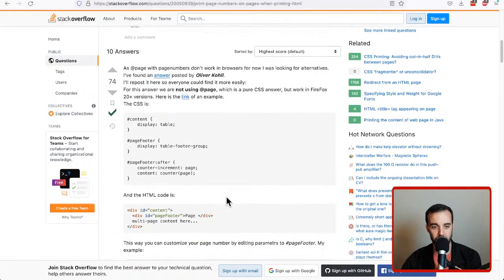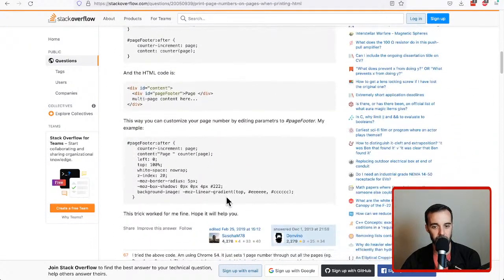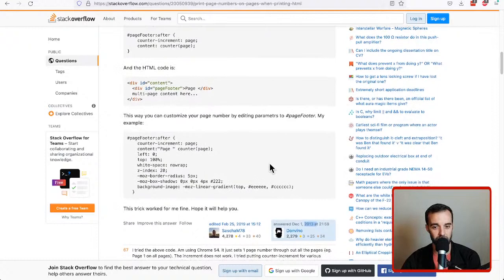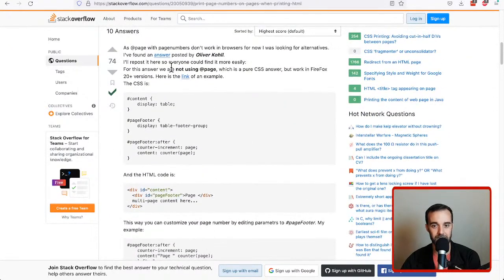Now sometimes I like Stack Overflow, but sometimes the answers, especially when stuff is related to CSS, gets really dated. Like this person responded to this question in 2013. Oh my word, CSS has changed a lot in that time period, so we should be careful about saying what is and is not supported.